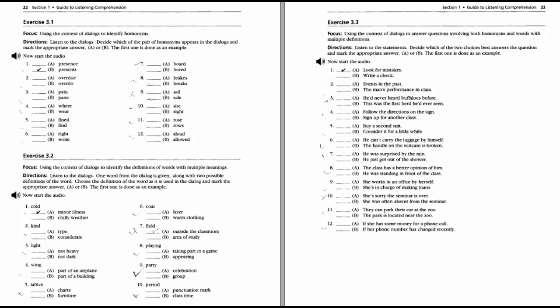Number 10. So, what did I tell you? Wouldn't this be a great location to build a house? You're right. It's the perfect site. I wish I could afford to buy this lot.